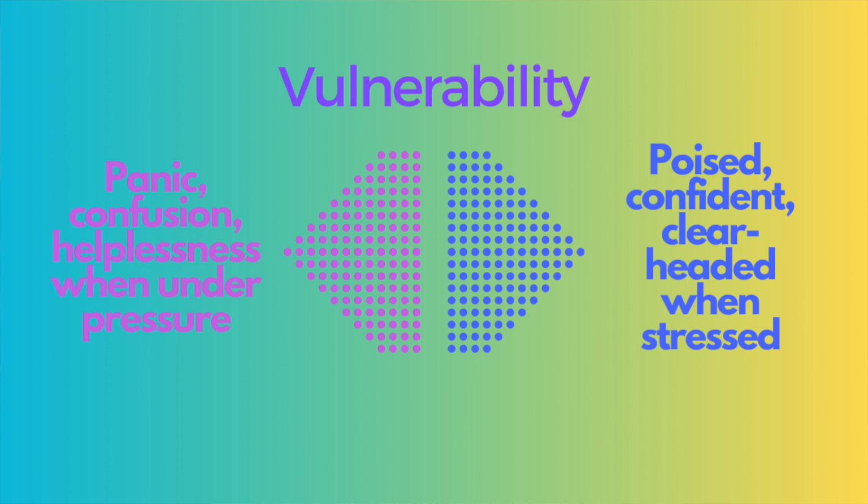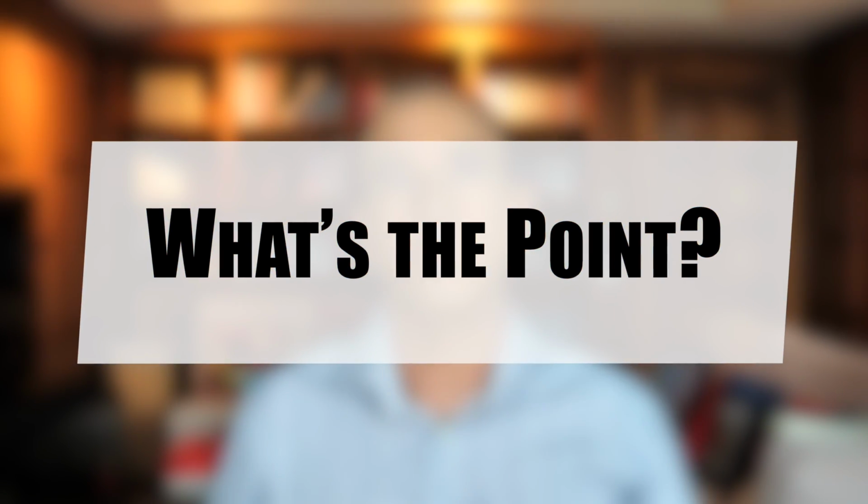High scorers on vulnerability feel panic, confusion, and helplessness when under pressure, whereas low scorers are more poised and self-confident when under stress. Neuroticism is negatively correlated with happiness in life. And it's also, generally speaking, negatively correlated with career success, though not for every role. So what's the point of the Big 5 traits?